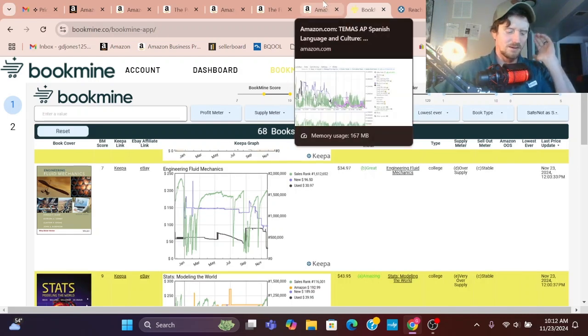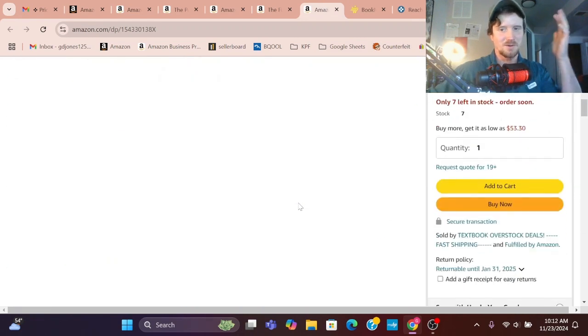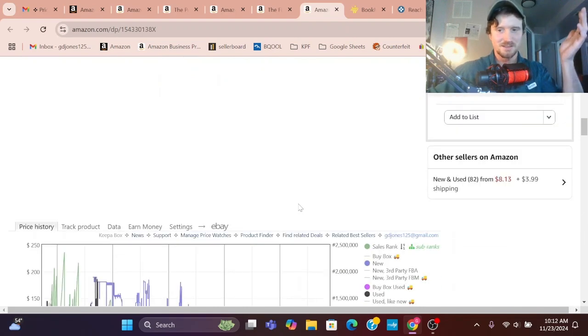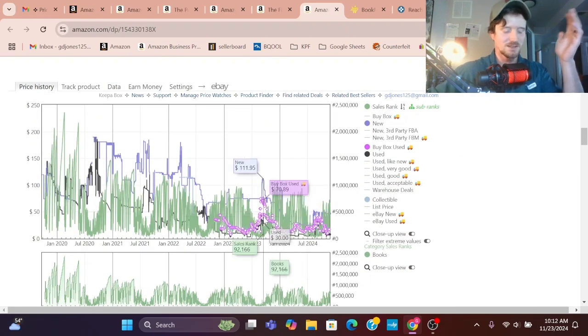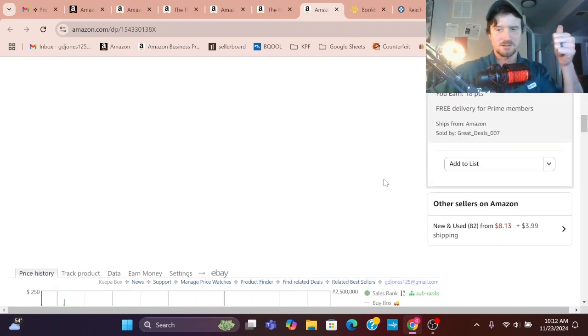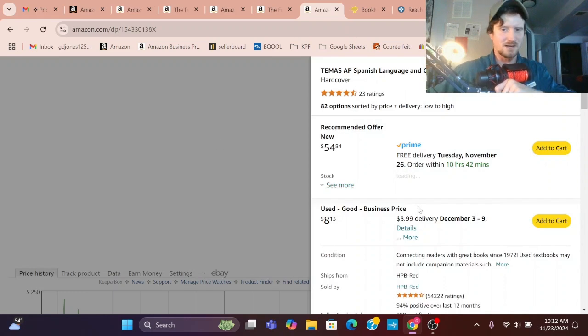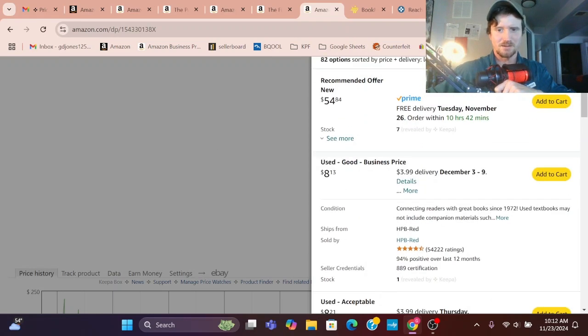Now, whenever I first started getting into this, I was like, how is this legal? It doesn't sound like you should be able to do this. There's 2 reasons why this is a thing. Number one, Amazon has big companies. We'll go in here, we'll probably find one. This book is a high school book, I'm pretty sure, and it sells like crazy. But see, it says HPB Red.